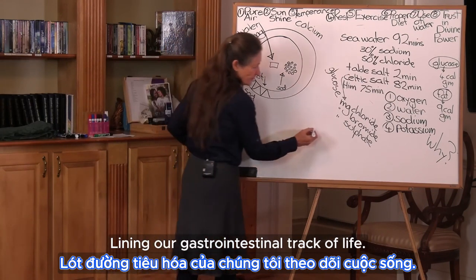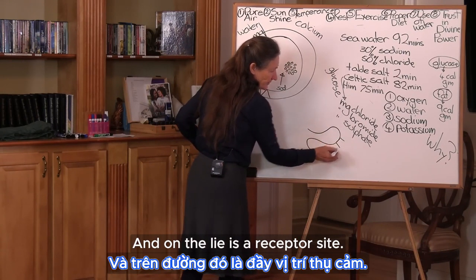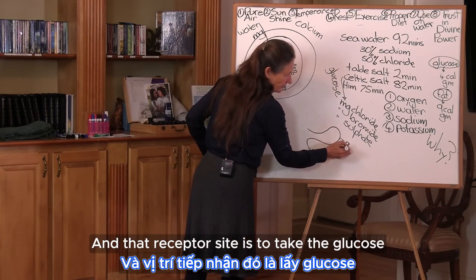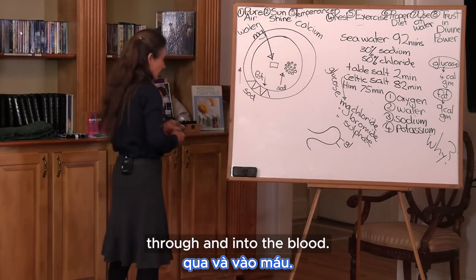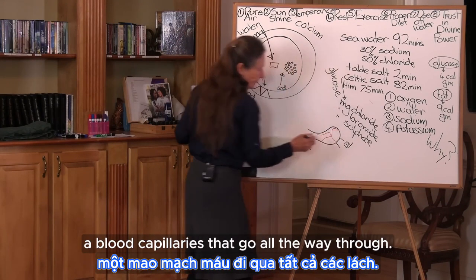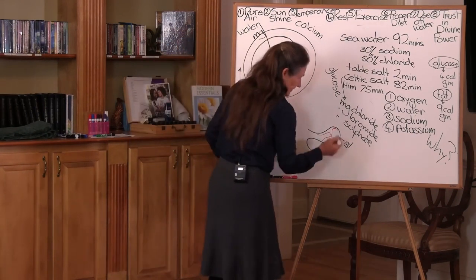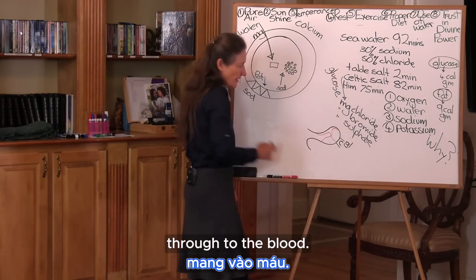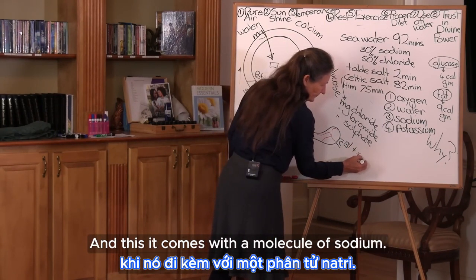Lining our gastrointestinal tract are villi. And on the villi is a receptor site. And that receptor site is to take the glucose through and into the blood. So on this villi, we've got blood capillaries that go all the way through. Now in that receptor site is a carrier. And this carrier is designed to take the glucose through to the blood. But the carrier will not accept the glucose unless it comes with a molecule of sodium.